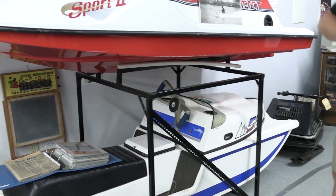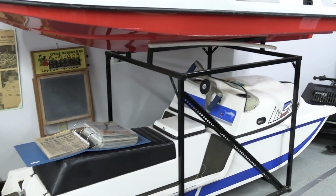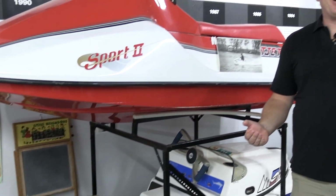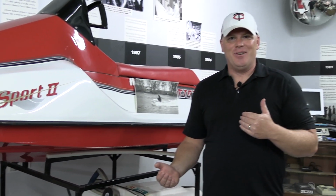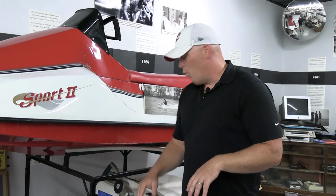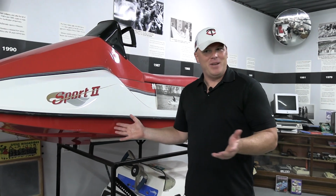What happened was when they would give tours of the facility, other companies would come in and try to steal the technology and started making their own, because pretty soon you had other companies making the exact same thing. But it's just interesting to note that the sit-down jet ski, or wet jet as they were called, started right here in Paynesville.